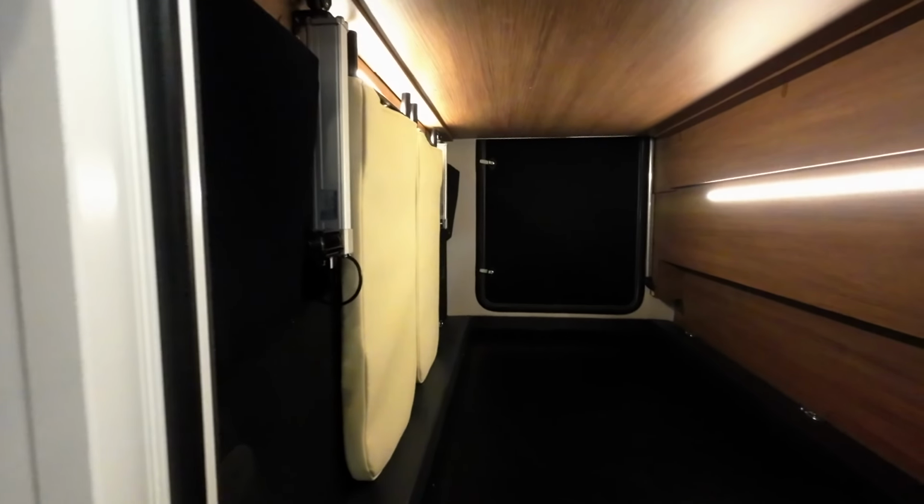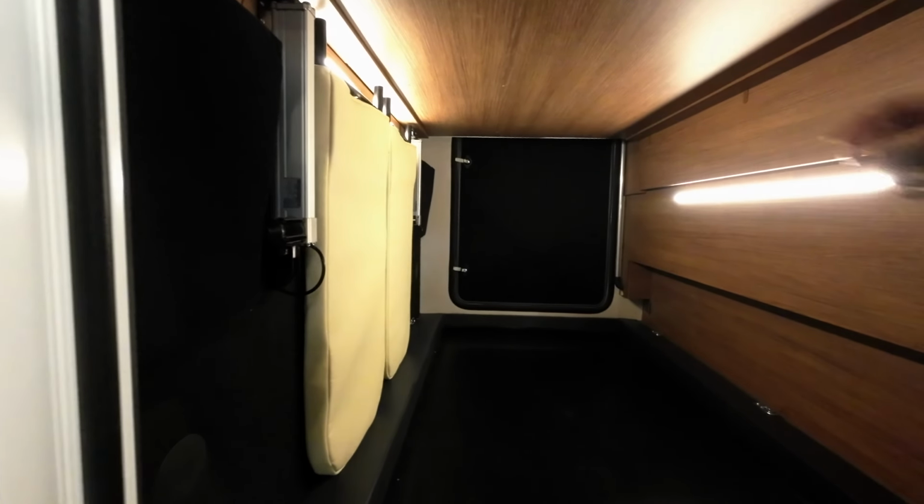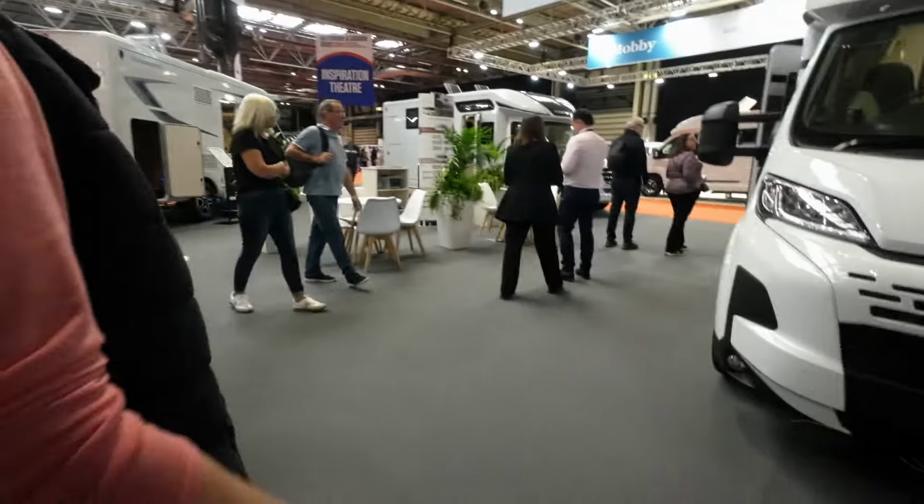So this raises by the bit. Push it up to give you a bit more height. To bed. No, I'm thinking if this raises up, yes. What's it raising up? The bed. Oh, right, so when you're in bed. Yeah. Right.